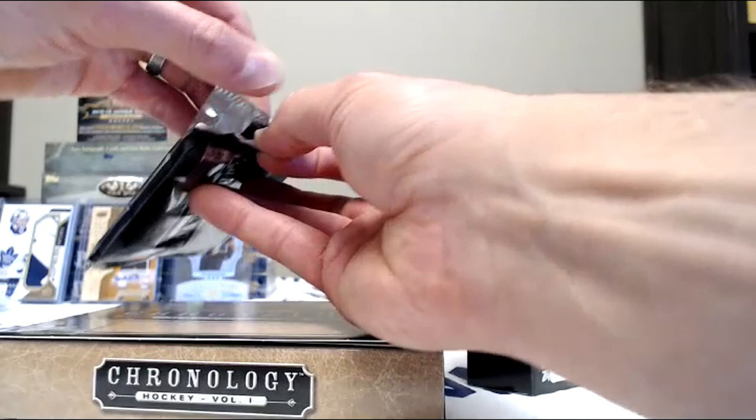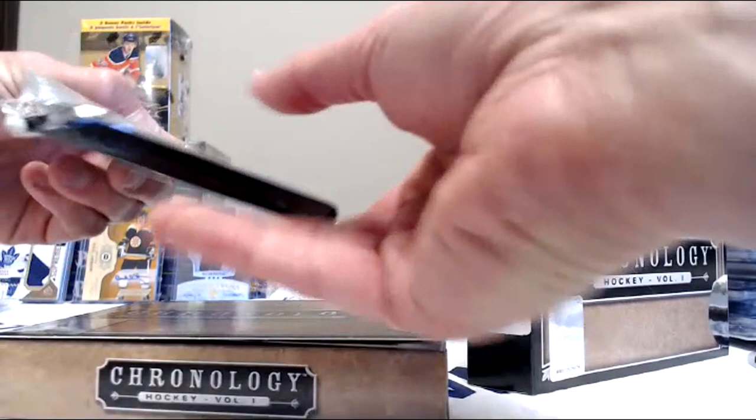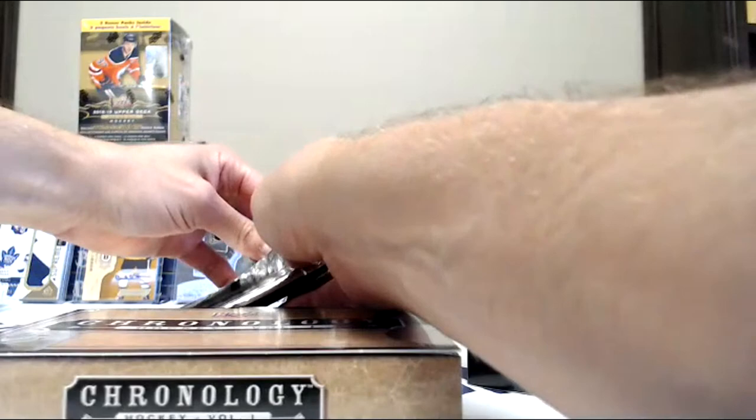All right, let's take a peek. There is a thick card in there, if you guys can see it. We got a thick card. What is it going to be? Is it going to be an auto? Is it going to be another Letterman? We'll find out very quickly here.